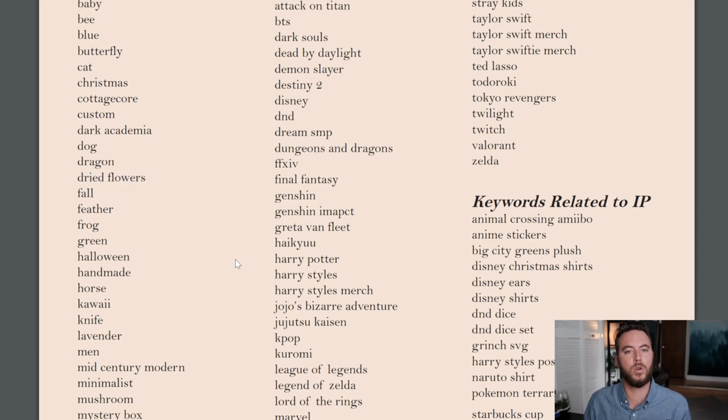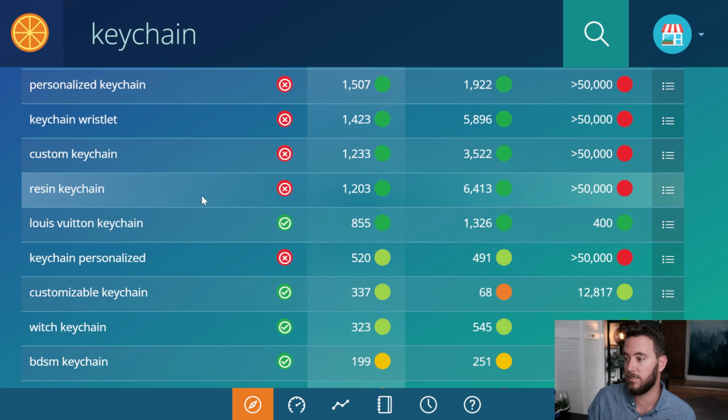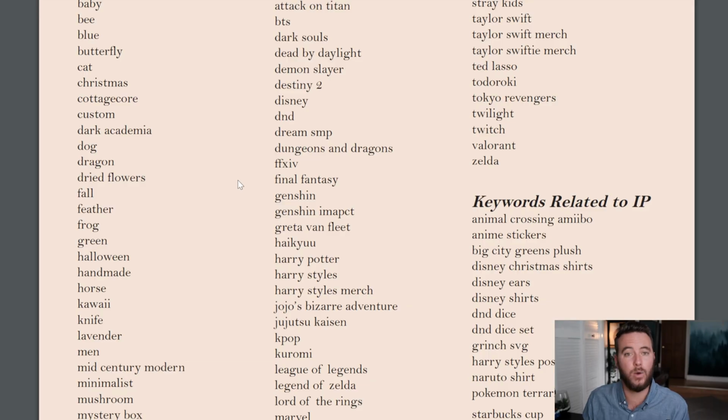So dried flowers is a popular keyword. Maybe if you wanted to create keychains that have a resin mold with a dried flower inside, that could be a product you might want to sell. We remember from Marmalead earlier that resin keychain is a popular keychain. It's got a lot of searches, a lot of engagement, does have a lot of competition. But if you take it one step further and you create dried flowers within resin molds, you add that to your keychain, then there you go.